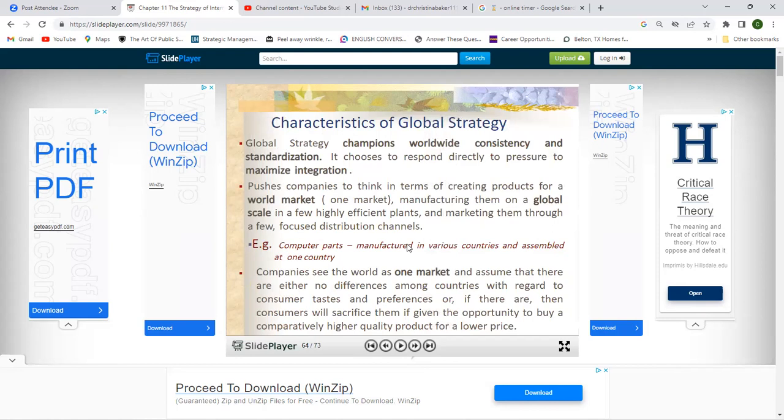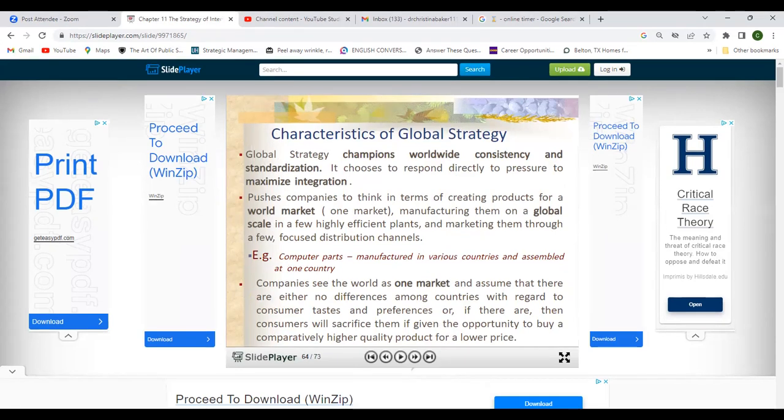Characteristics of global strategy. Global strategy champions worldwide standardization. It chooses to respond directly to pressure to maximize integration, pushes companies to think in terms of creating products for one world market, manufacturing them at market scale in highly efficient plants, and marketing through a few focused distribution channels.